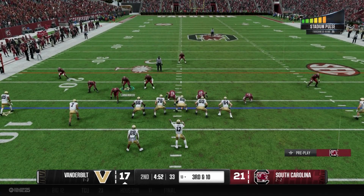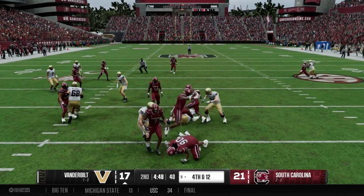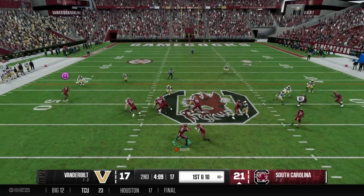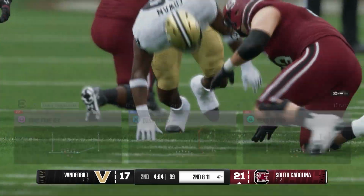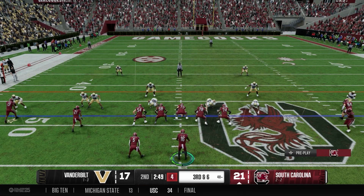Great stop there. And now it's 3rd and 10 quickly for Vanderbilt. They try a draw play, but Sanders is not fooled. Swallows them up. T.J. Sanders, the senior. As South Carolina will get it back at their own 48. Chance to add on their lead. But McReynolds is also going to go backwards. That's Bryce Cowan with the stop.